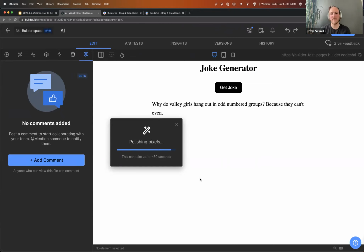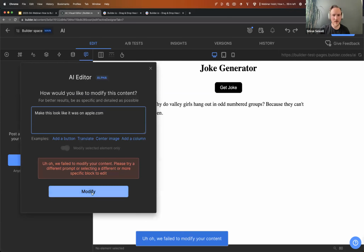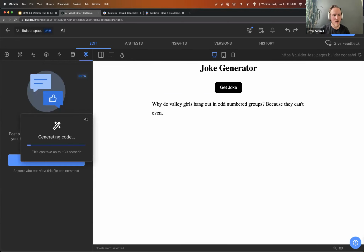So that was kind of a big revelation, and that's effectively how it works. Generate this code as React, import into Builder. We do some massaging of the prompts and massaging of the imports. Let's try this one again.